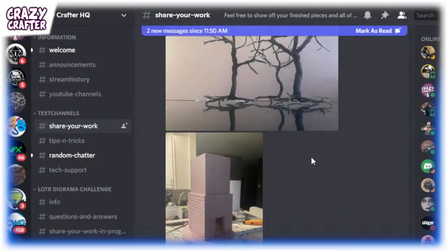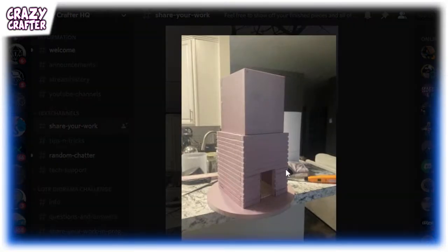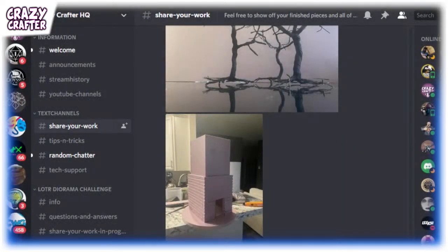Looking killer. Yes. Look at this tower. This tower is looking absolutely awesome. That's going to be a pretty epic build. And by pretty epic, I mean super epic. It's going to look great. That's going to look great.